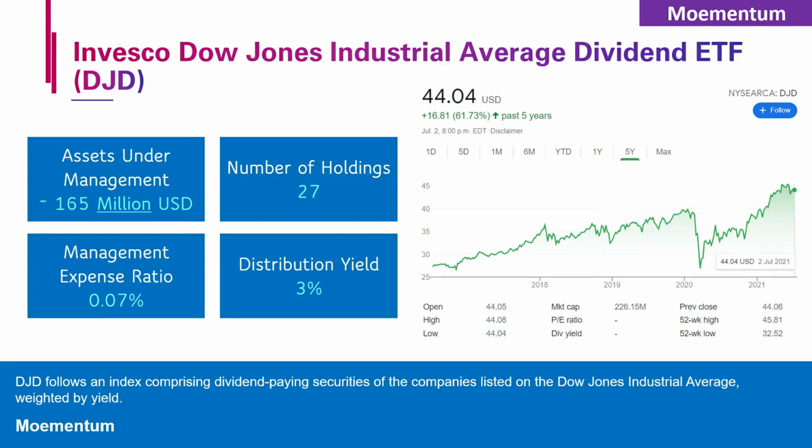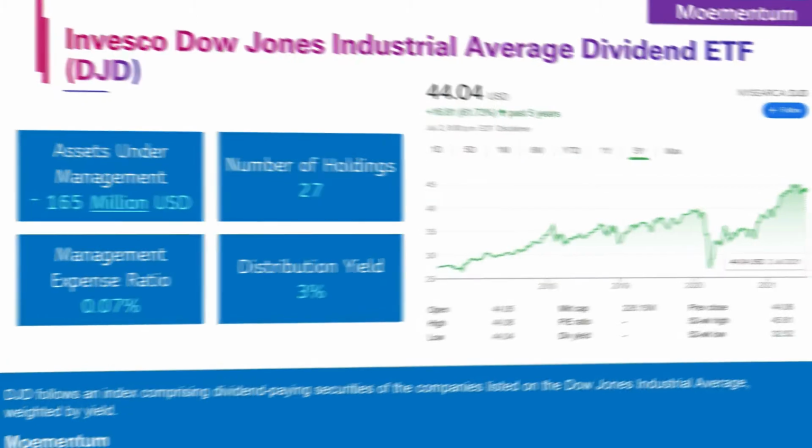DJD currently has 27 holdings and has a dividend yield of 3%. This ETF is relatively small compared to the others, with only about 165 million in assets under management, but has a low expense ratio of 0.07%. This ETF is showing a 5-year cumulative return of 62%.